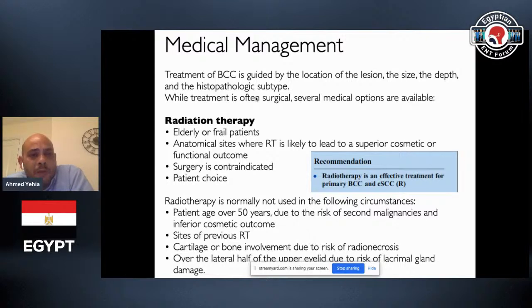Normally, you don't like to give radiotherapy if the patient is under 50 due to the risk of second malignancy and due to if there is an inferior cosmetic outcome. Site of previous radiotherapy, if there is a cartilage bone involvement for the fear of radionecrosis, over the left half of the upper eyelid, due to the risk of lacrimal gland damage. So recommendation, radiotherapy is an effective treatment for primary BCC or SCC.